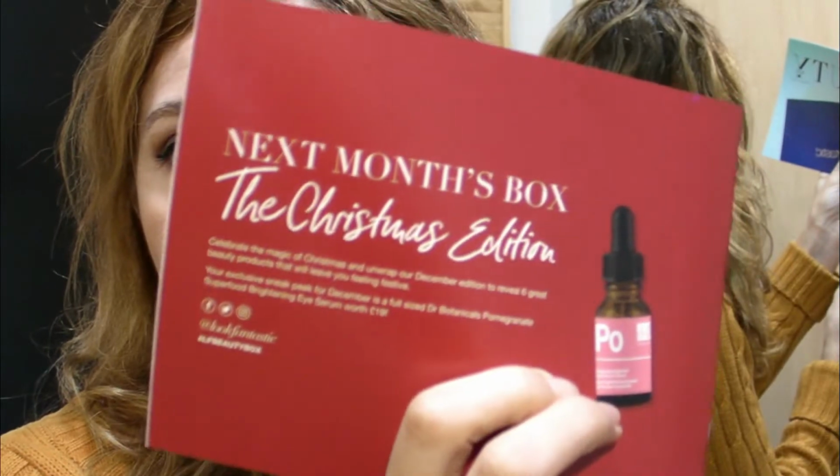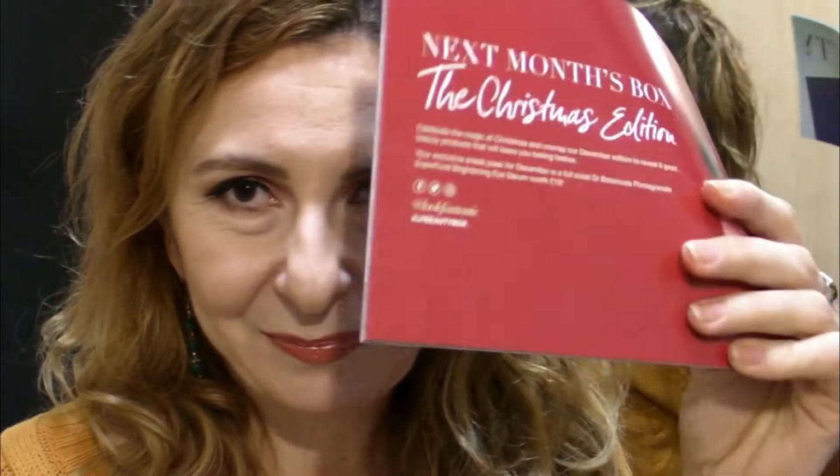Yay! We do also have the next month sneak peek. So this is the Christmas. Next month it will be the Christmas edition, which makes sense, of course. Celebrate the magic of Christmas and unwrap our December edition to reveal 6 great products that will leave you feeling festive. Your exclusive sneak peek for December is a full-size Dr. Botanicals Pomegranate Superfood Brightening Eye Serum worth £19. So this is not even a long title, yeah, of course.